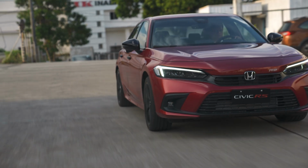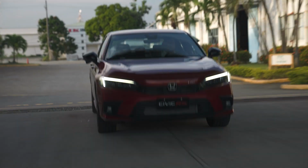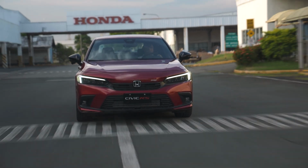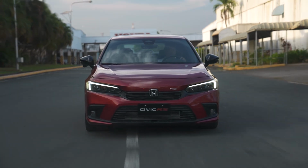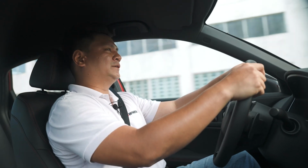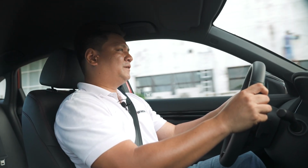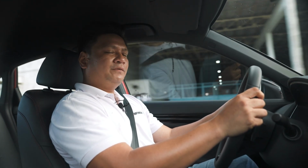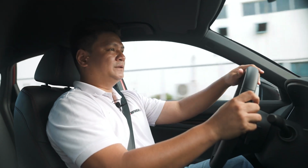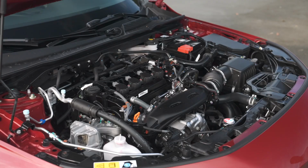All right, so we're behind the wheel of the all-new Honda Civic. This is the RS trim, but unlike the previous model where the 1.5 liter turbo is only available in the top trim, this time it's available across the board. So is Honda Sensing, which we'll talk about later on. So driving impressions behind this car, well, the 1.5 liter turbo is a much improved engine as compared to the previous model. So first of all, it now has 5 extra horsepower.